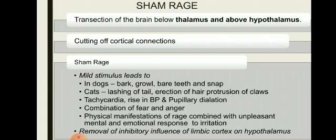What happens in dogs? They start barking, growling, they bare teeth and snap. Cats start violently lashing the tail. There is erection of the hair, protrusion of the claws.